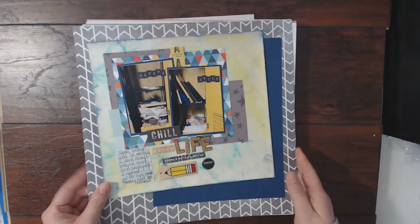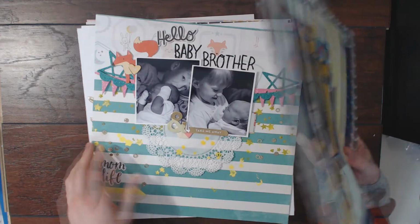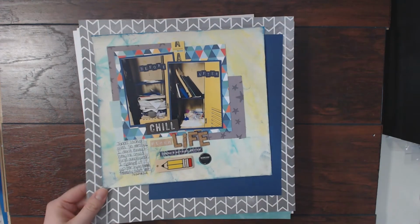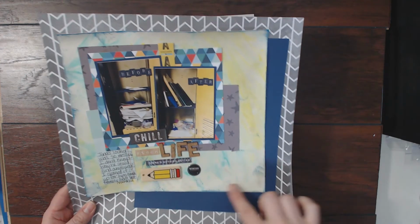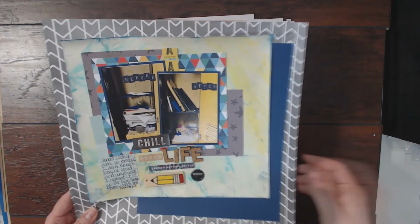This one I don't think I have a video for because again, I was having problems in January with my software. So yeah, this one I just made for the Secret Not Secret Kit Club party using mixed media and getting messy. That was the challenge.